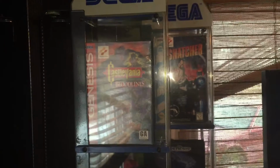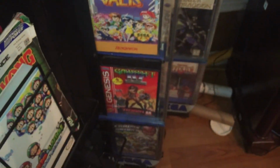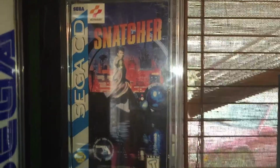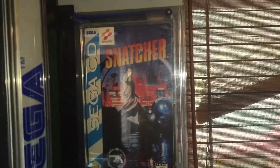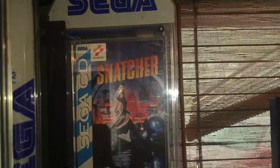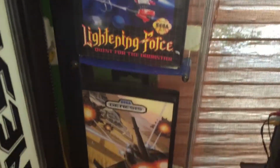But as far as games go, in these cases, I'm not a huge Sega collector, but I got some of the better titles: Bloodlines, Pulseman, Valis 3, Sid of Valis, Gauntlet, Captain America and the Avengers. Of course, Snatcher, definitely a game that's been jumping up in price. I don't know if it's because of Kojima's departure from Konami or not, but this game is great on its own anyway, so I'm not surprised it's gone up. Lightning Force, an amazing shmup.